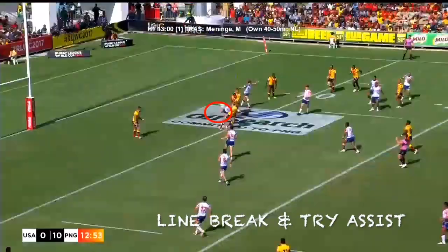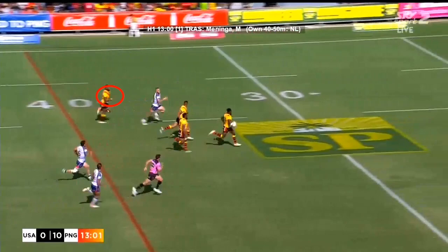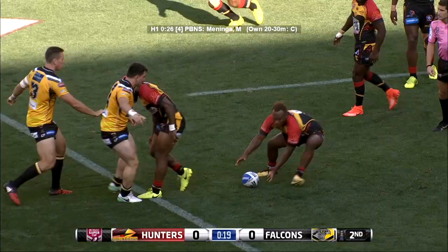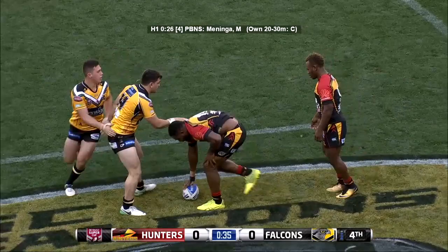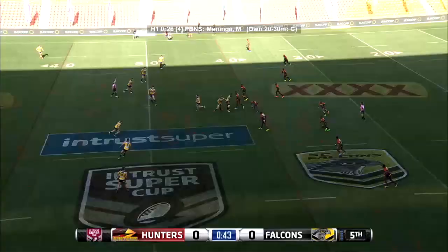There's another break. And they're away again, the Kumuls. They're in the space. They've got support on the inside. And here's Segiaro. He's going to race away to score, and PNG go in for number three. Across the ground as the Hunters work it out of their own danger zone. Moses Meninga brought down. Last one here for PNG.